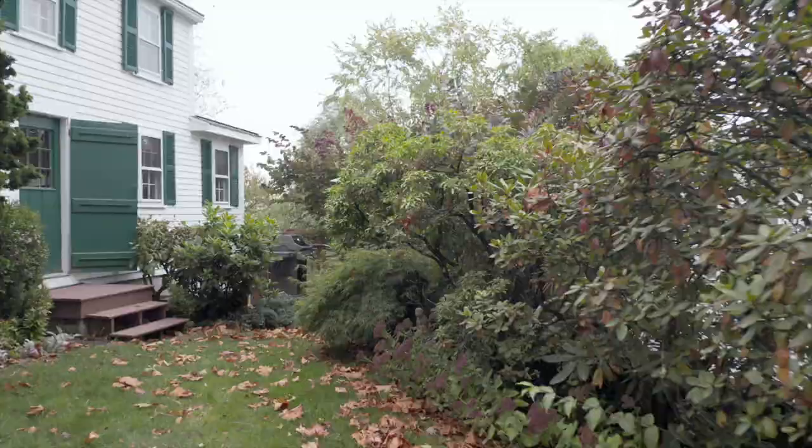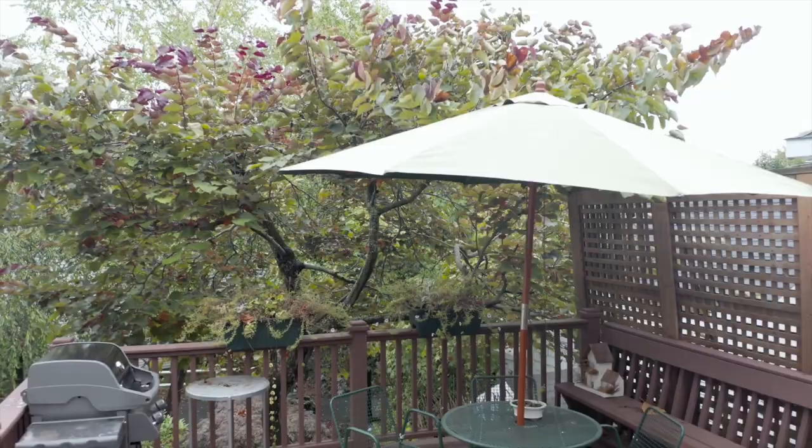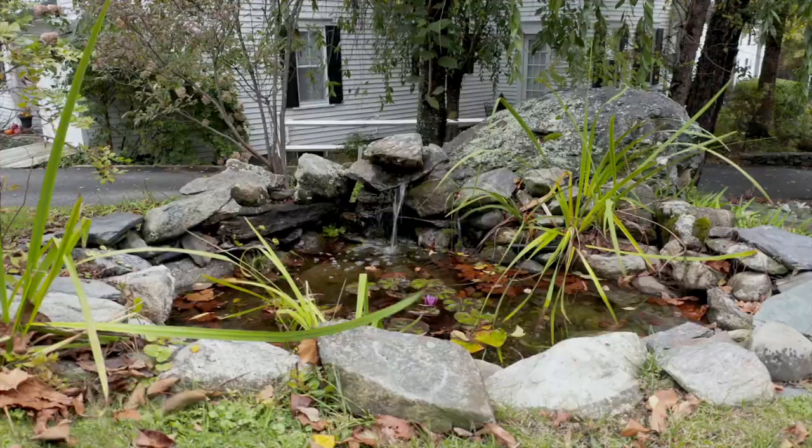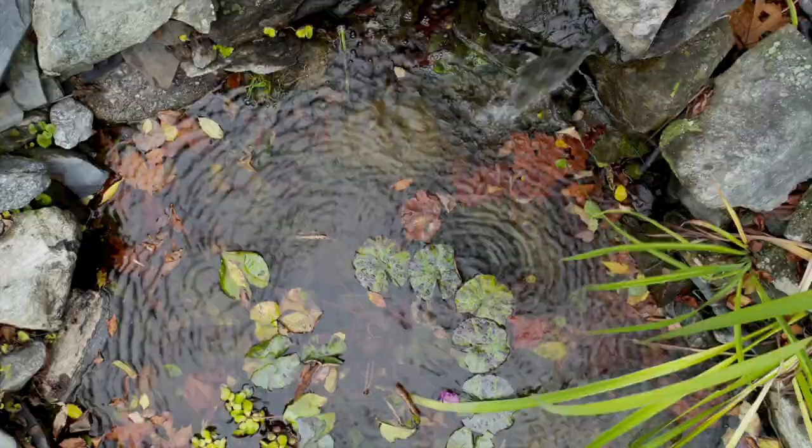The picturesque Harvard Town Green is an idyllic location with always something to do right outside your front door. The enchanting backyard gardens and a screened-in porch tucked into the lower level provide unexpected refuge to enjoy nature.